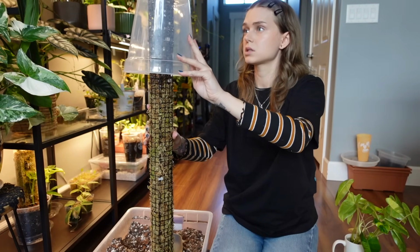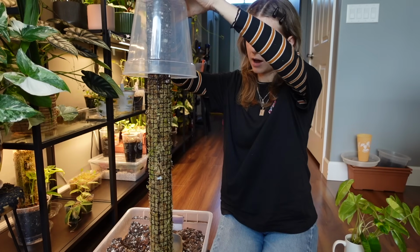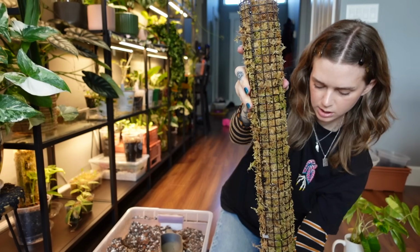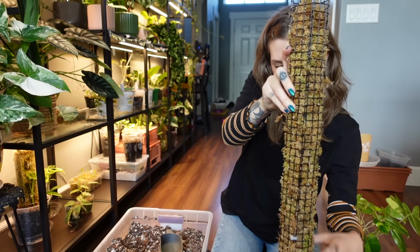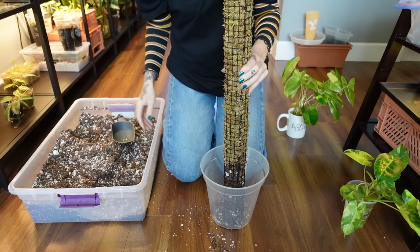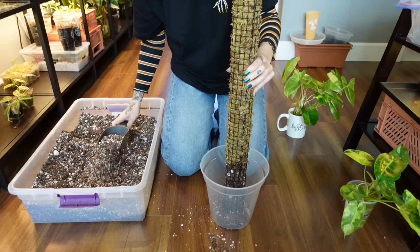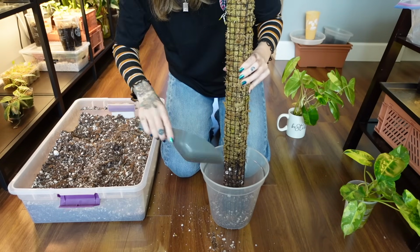I think I'm gonna have this one centered in the pot. My other ones, I have them kind of at the back of the pot, but I think this one, I'm gonna keep centered. So let's fill it up a little bit. I'm gonna be vacuuming again after this, so I'm not too worried about the soil spilling.